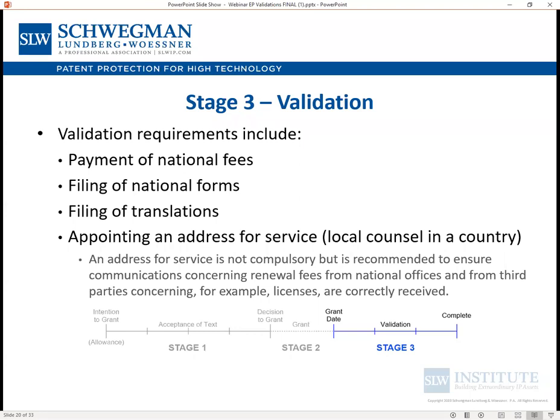the filing of signed power forms by the patent holder, or lodging of translations of the approved text, or indeed appointing a local national address for service. As a client of a European patent attorney firm, the only requirement you will need to assist with is the filing of the signed power form. All other requirements will be met by your European counsel.